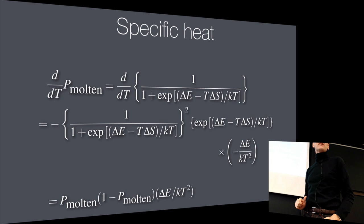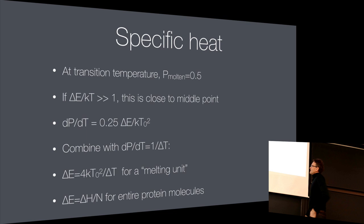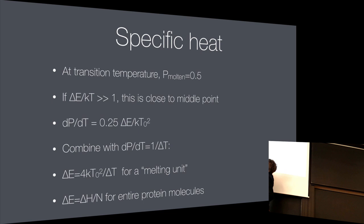And then in theory, if you had a computer, you could put in everything now. But again, let's do this without computers. We know exactly in the middle where things are folding. If you don't know more than I do, let's assume that 50% of the protein is molten there. So then p molten is 0.5. So 0.5 multiplied by 1 minus 0.5. Everything becomes really simple. And then that means that that derivative is roughly 0.25 multiplied by a term that involves the energy and then kT. And then we say that that has to be equal to 1 over delta T. And that means that we can calculate what is the melting energy per molecule, and then we also know the melting energy per folding unit and melting energy per molecule. And then we have those two things, and then we can compare them.